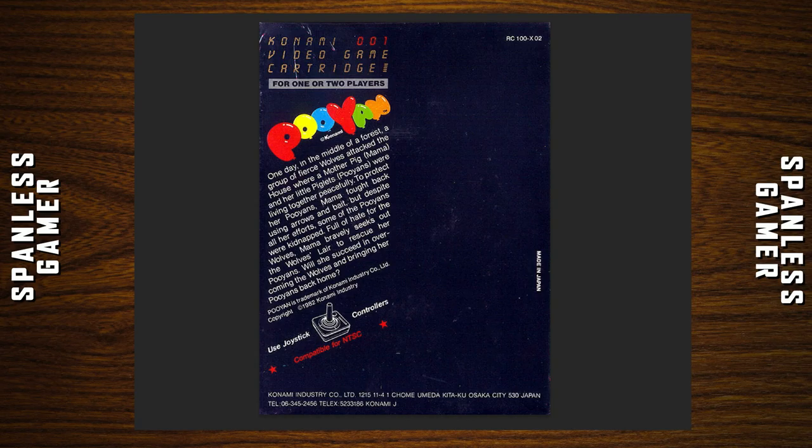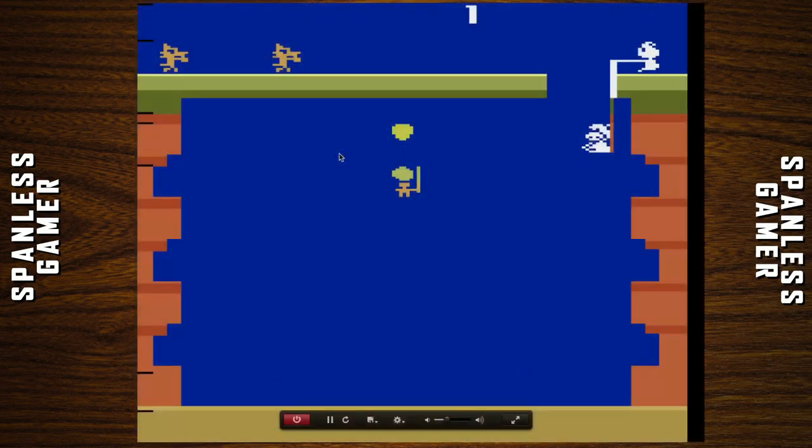Puyan, one day in the middle of a forest, a group of fierce wolves attacked the house where a mother pig, Mama, and her little piglets, Puyans, were living together peacefully. To protect her Puyans, Mama fought back using arrows and baits. Like most pigs, they have arrows. But despite her efforts, some of her Puyans were kidnapped. Full of hate for the wolves, Mama bravely seeks out the wolves' lair to rescue her Puyans. Will she succeed in overcoming the wolves and bringing her Puyans back home? Probably not. So let's play Puyan.